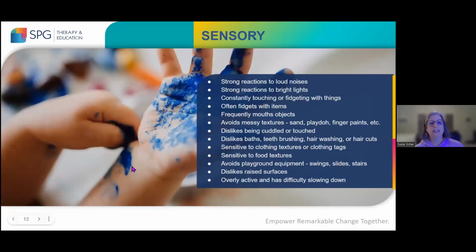Sensory processing, or sensory integration, as some people call it, is how our nervous system takes in sensory input. So things like light, sound, the information that our muscles need to know where our body is in space, being able to swing and jump and move around. That's all sensory input information that our nervous system processes for us. So what that can look like if there are some delays or challenges is a child having a strong reaction to loud noises or bright lights.